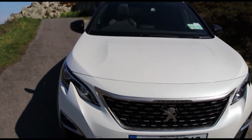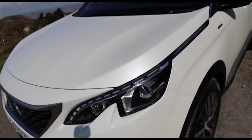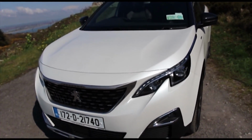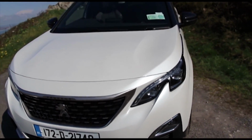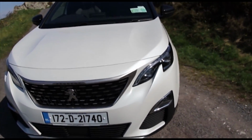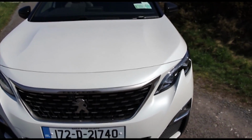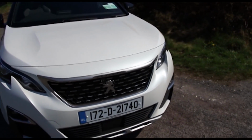That it's the big brother of the Irish Car of the Year 3008 winner. Is the 1.6 GT line, as I was saying. So it's diesel, it's 120 brake horsepower, but you've got this sport button on it, which turns it into a really pokey machine. The recommended retail price of this spec car is just over €38,000, and it's in Bianca White.